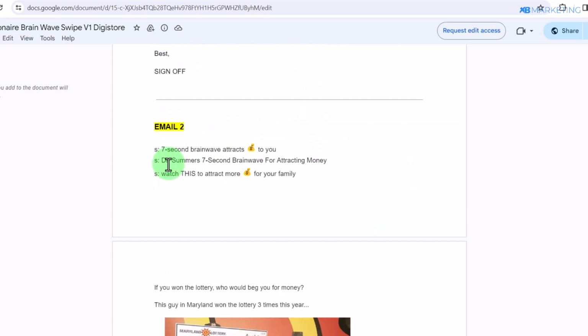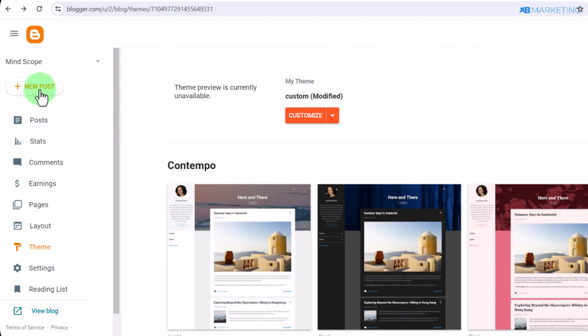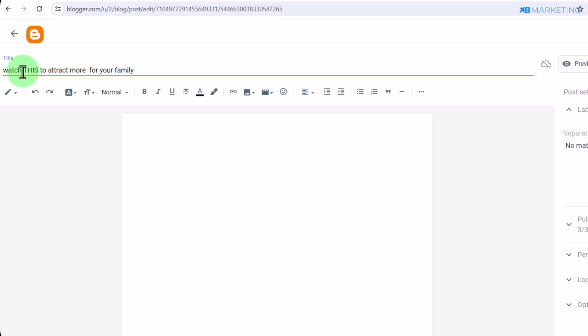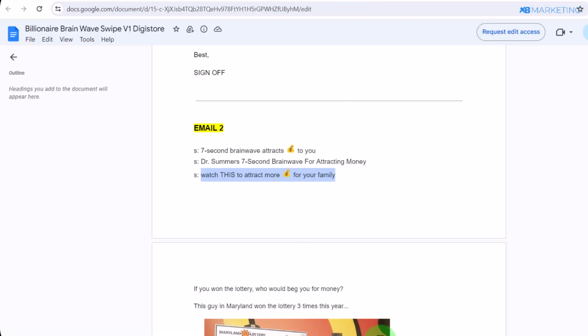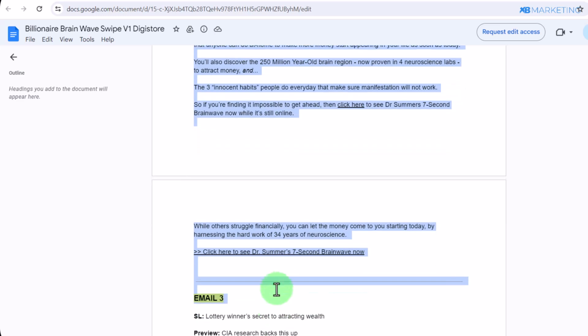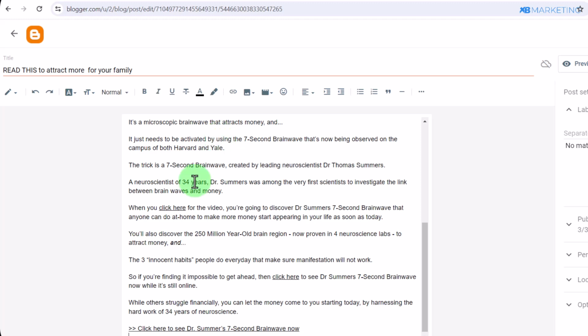All you simply need to do from here is to copy the title of the email. Once you copy the title of the email, you want to then go back to your Blogger account. Once you come over to your Blogger account, you want to click on this section that says new post. Once you click on this new post, all you simply need to do from here is to paste in the title right here. Okay, here we are going to change this from watch to read. Once you do this, you want to go back to the email and copy the body of the email. All you simply need to do is to copy and paste. All right, so I'm going to copy this and then I am just going to paste it right here.